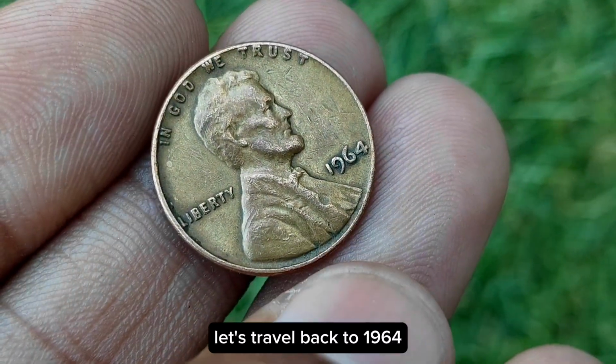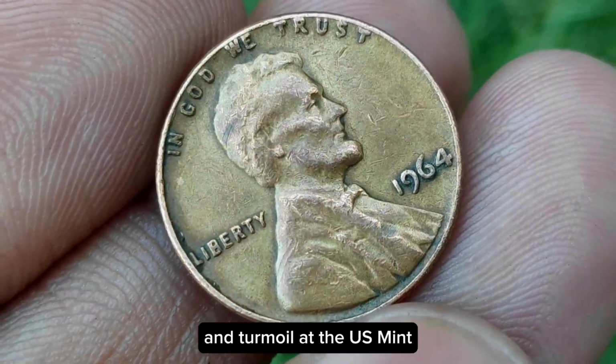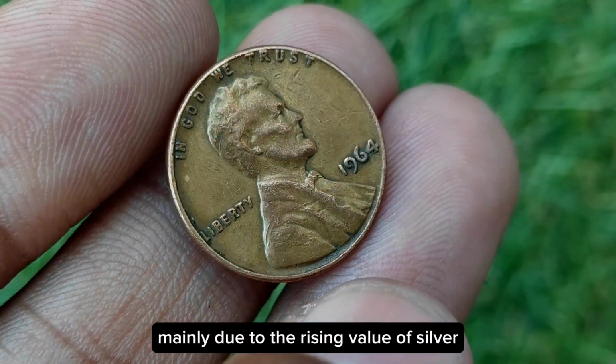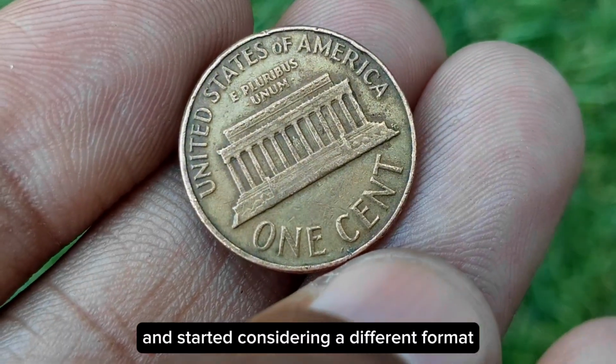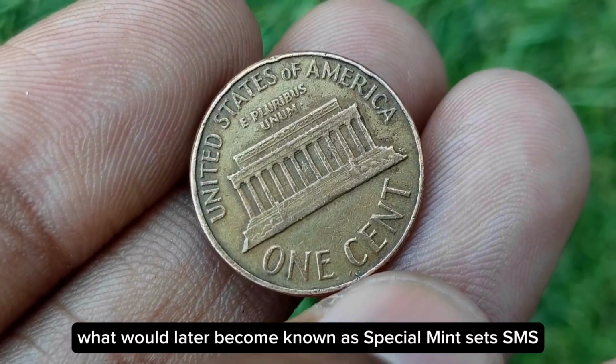Let's travel back to 1964. This was a year of transition and turmoil at the US Mint. The United States was facing a coin shortage, mainly due to the rising value of silver. In an effort to prevent hoarding, the Mint began pulling back on proof set production and started considering a different format, what would later become known as special mint sets, SMS.